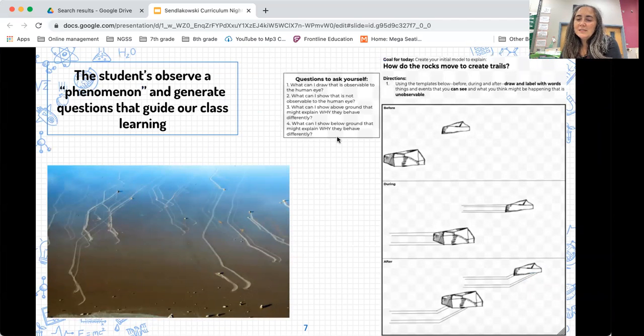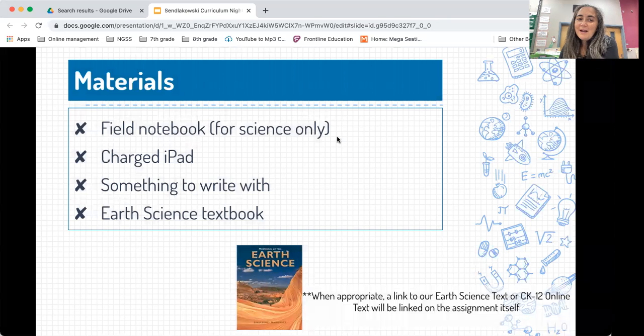First of all, we start every unit by introducing hopefully a real world interesting phenomenon. This energy unit, we looked at the Death Valley rocks that seem to create trails on their own, like kind of move by themselves. And we started with theories as to why that might happen. And the unit will guide us to figure out really what's happening there.